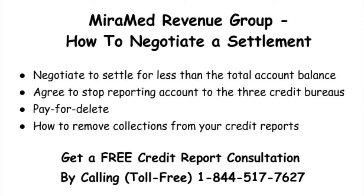This is the second part of your settlement agreement about MiraMed Revenue Group agreeing to stop reporting your account information to the credit bureaus. As a result, and in compliance with the Fair Credit Reporting Act, the credit bureaus must remove this collection from your credit report. You see, every mark on your credit report must be verifiable. The Fair Credit Reporting Act is very clear about it. And this is how to get rid of bad credit legally and by exercising your rights as a consumer.